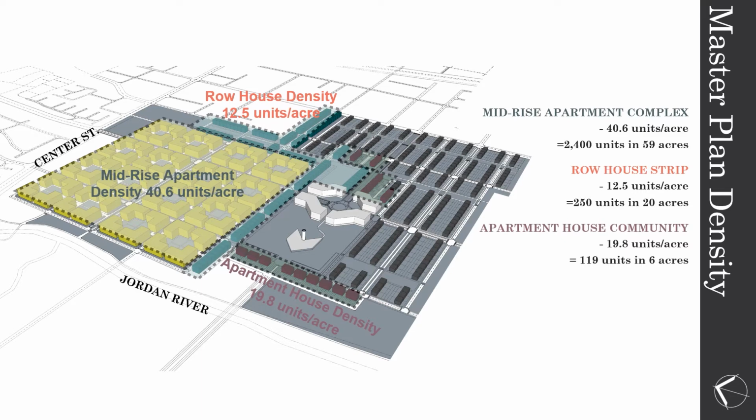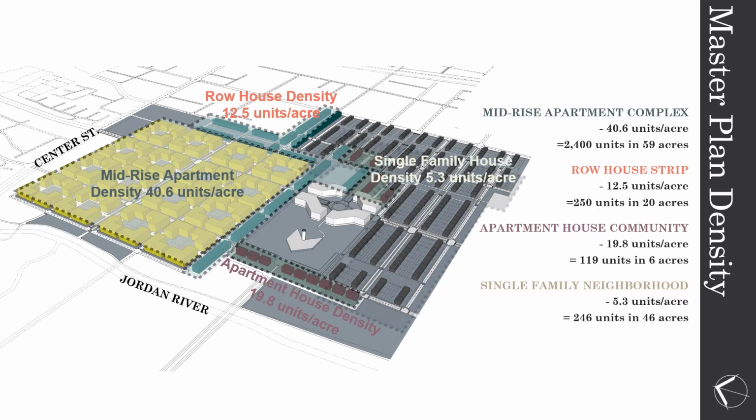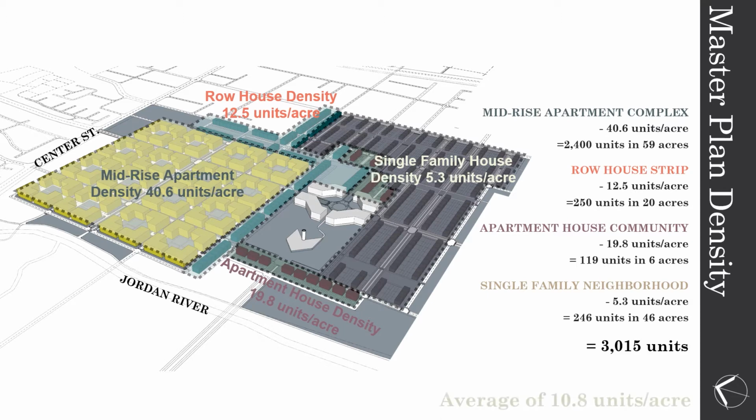My apartment house density is sitting at about 19.8 units per acre, and this is looking more towards a traditional house, but maybe a little larger scale or a more townhome type of feel. And then finally, the single family housing, and that density is set at 5.3 units per acre and allows for a majority or the most private space within that system for these residents. So looking at this density, I'm able to propose 3,015 units with an average of 10.8 units per acre for my whole site.